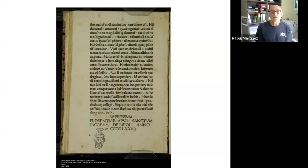Their output wasn't limited to their own needs. They also supplied printed pieces to other workshops. This piece contains a text written by Bartolomeo de la Fonte, who apparently was a partner in their workshop.